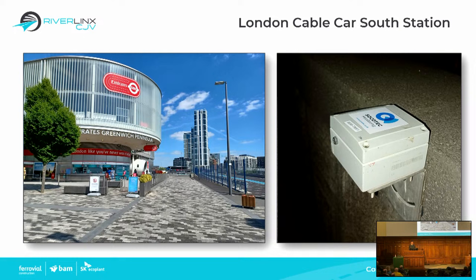The south station, which is the passenger terminal in Greenwich, is just 15 metres from the southbound tunnel, and our subcontractor, Socotec, installed levelling invar barcodes, prisms, strain gauges, and tilt meters to monitor this building.